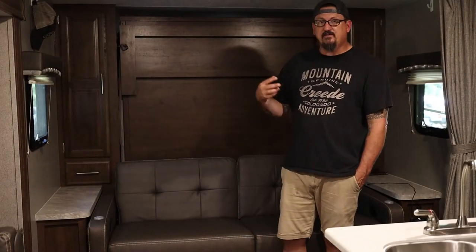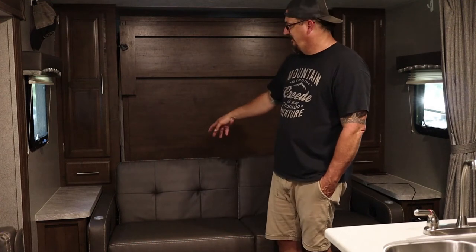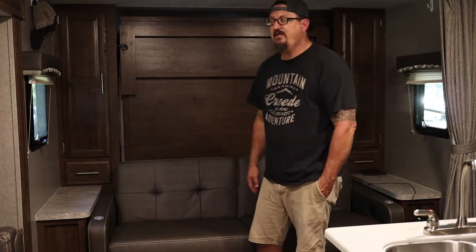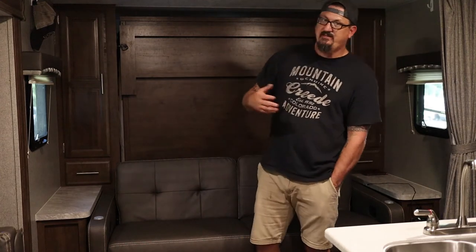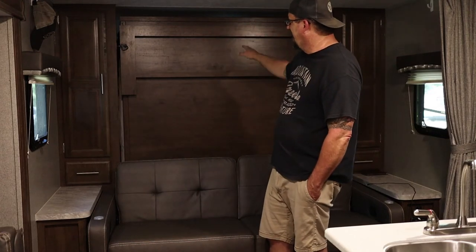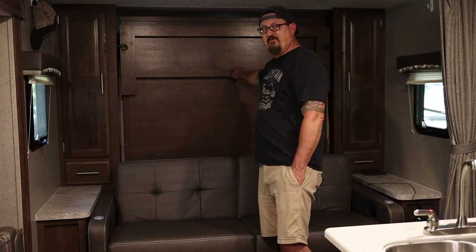This is the front of the camper. And they have a little couch. And the couch actually, the footrest reclines. It's not really my cup of tea, but my wife likes to use it. Then when you're ready to make the bed out, you just put the couch flat and the Murphy bed comes down.